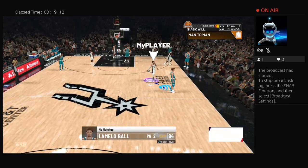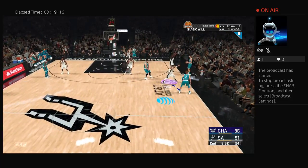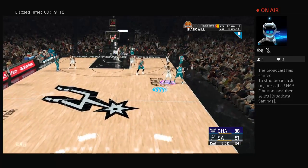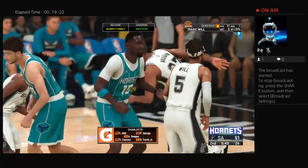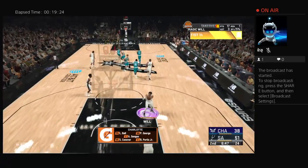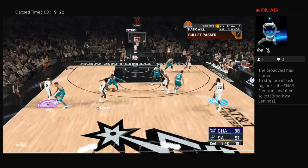For San Antonio. Get outside, get outside. On the court for the Hornets. Ball is out there with Paul George. And it's Portis in at the power forward. The inbound play works to perfection. You gotta love to get those quick hitters.